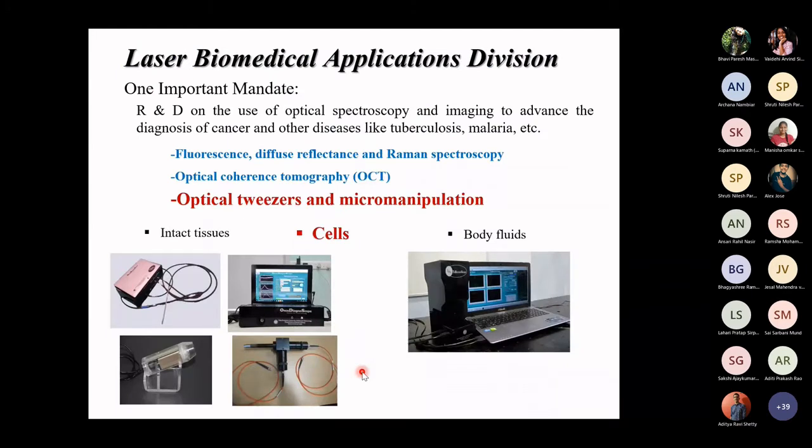There is a group called Laser Biomedical Application Division, which I head at present. In this division, one important mandate of ours is research and development on the use of optical spectroscopy and imaging to advance the diagnosis of cancer and other diseases like tuberculosis, malaria, etc. We use various principles of physical sciences, for example, fluorescence, diffuse reflectance, and Raman spectroscopy. Another is optical coherence tomography, abbreviated as OCT, an imaging technique mostly used in ophthalmology. And another is optical tweezers and micromanipulations.